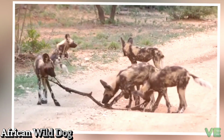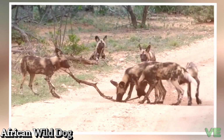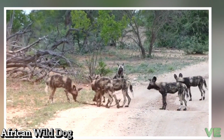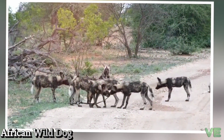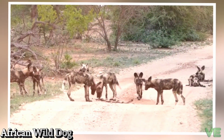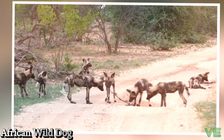Like other canids, the African wild dog regurgitates food for its young, but also extends this action to adults, as a central part of the pack's social life. The young are allowed to feed first on carcasses. The African wild dog has been respected in several hunter-gatherer societies, particularly those of the San people and prehistoric Egypt.